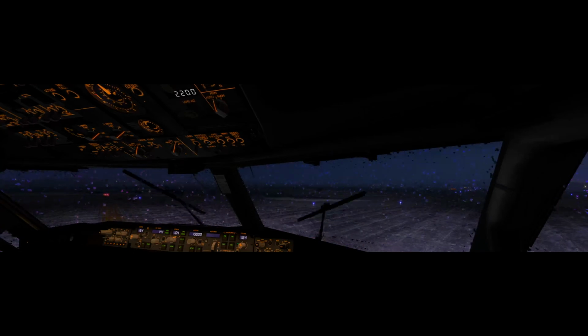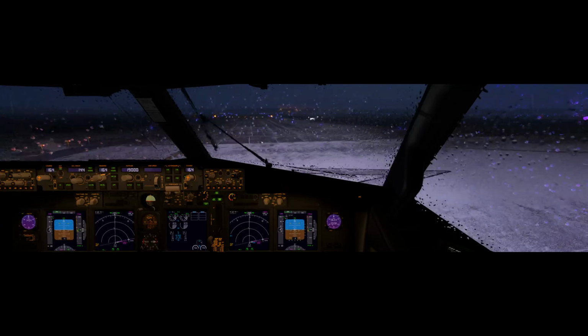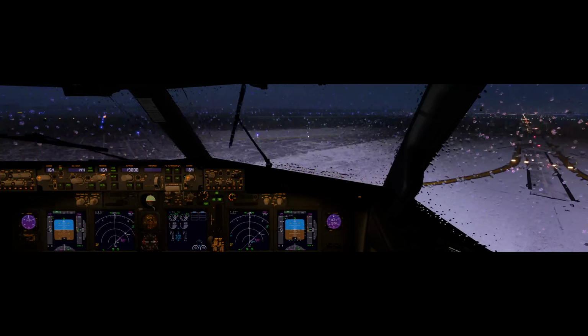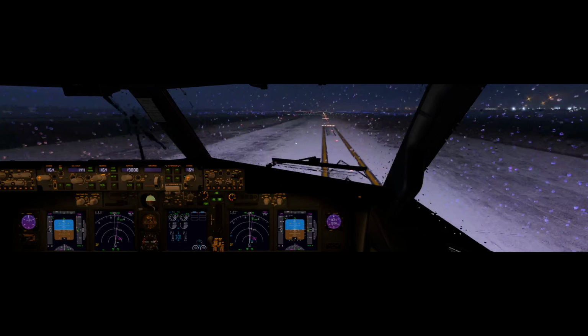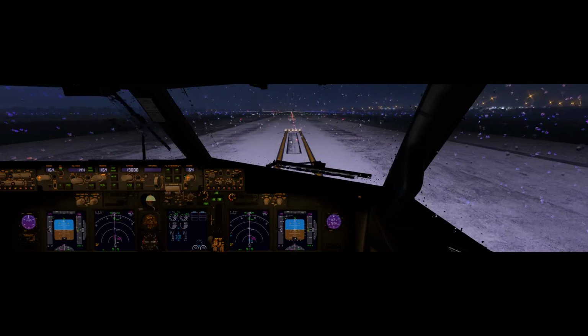So putting some lights on, starting from here and there. Okay, the cabin is secured. Have a good flight. Thank you. Have a good flight, you too. Of course I'm running on OpenGL. That's why sometimes there is a little bit of lag in the simulation.